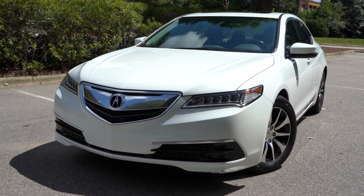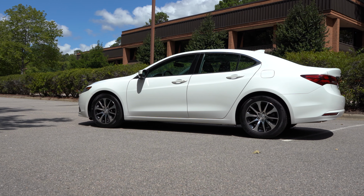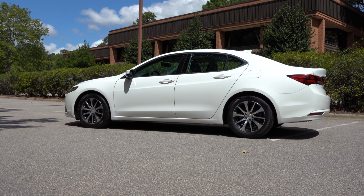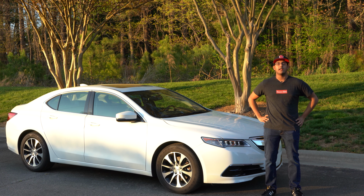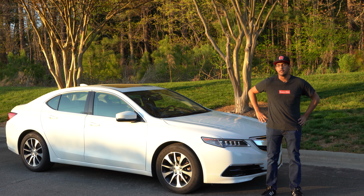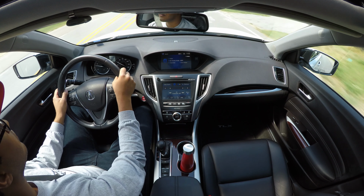So here we are, the Acura TLX. Acura has the perfect solution for you because this is not just any TLX. This is actually a certified pre-owned TLX, so it's dirt cheap, relatively speaking. And this is actually our personal vehicle, one of our family vehicles. I've been tooling around in it a little bit, so I have some extensive experience with this car.